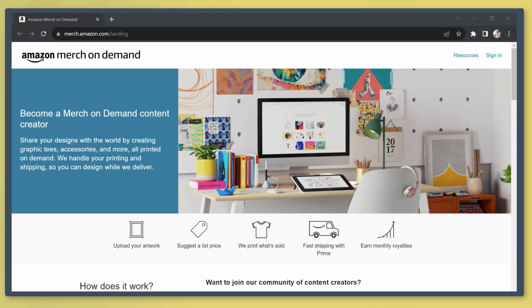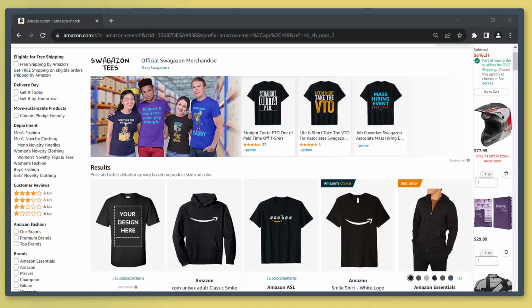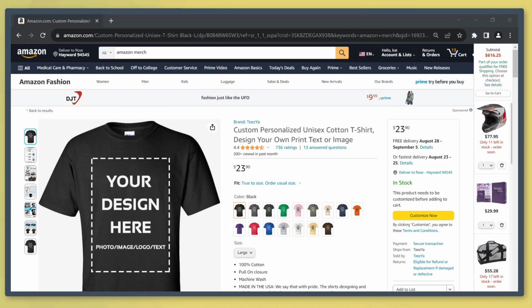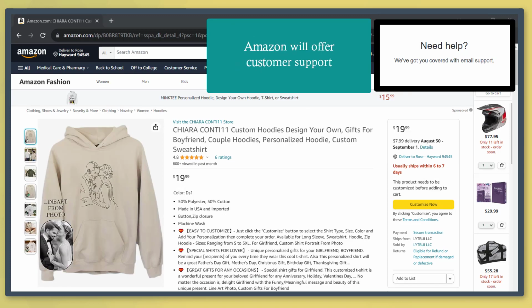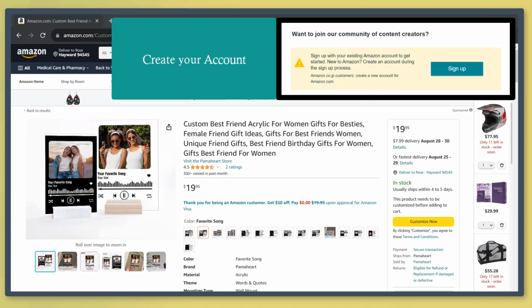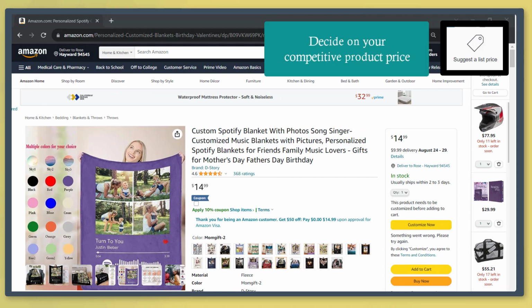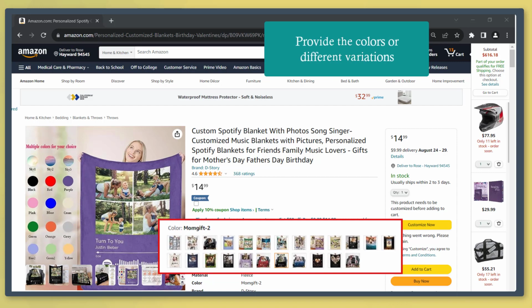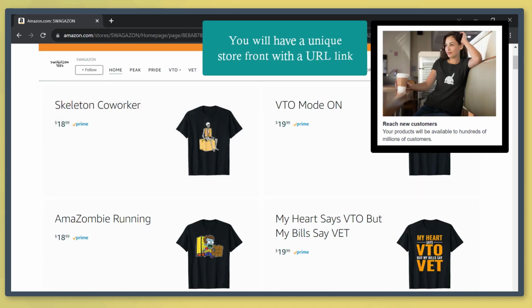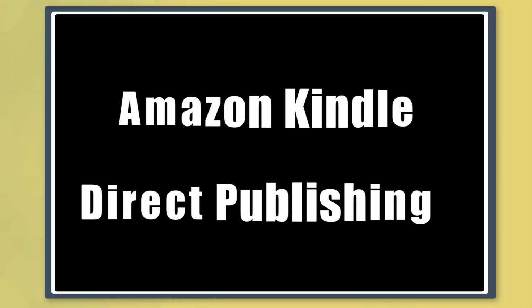Next, Amazon Merch. You can make money on this platform if you are an artist or a designer. Go to this URL to start creating an account. You can sell t-shirts or hoodies with your designs. Amazon will print, ship, pack, and offer customer service. All you have to do is create your account, upload your design, indicate your price, write a description, and choose the available colors or variations. You will earn royalties, and you will have a unique product page on Amazon for your designs.